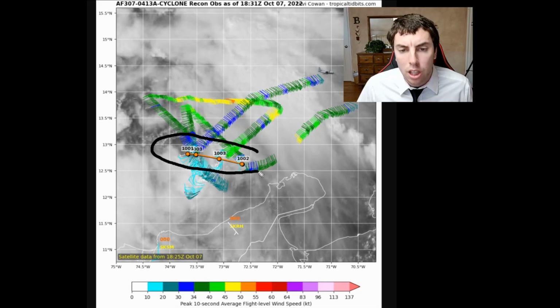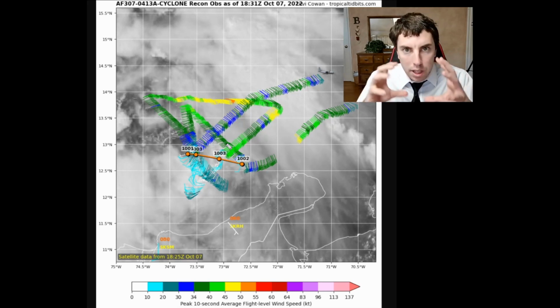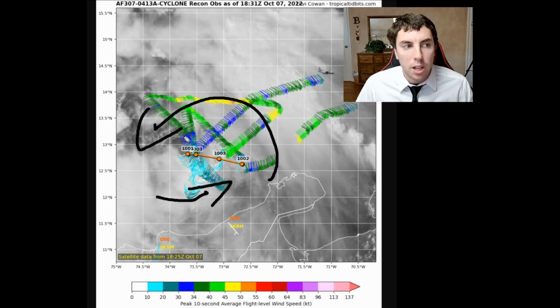However, the pressure over the center has not dropped very much, only about a millibar from their first pass to their last pass through the center, which means Julia is not further intensifying or organizing right now, because a drop in pressure means the system is getting better organized, strengthening, and the wind energy is able to concentrate a little bit better. Right now it's somewhat loose, with southwesterly and westerly winds on the southern side of the system, and winds on the northern side coming out of the easterly direction.